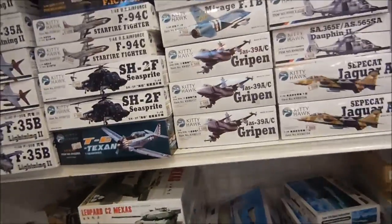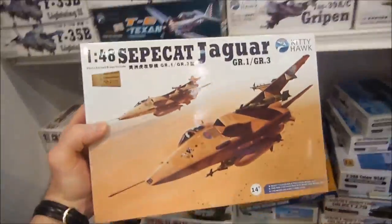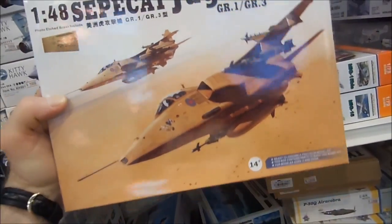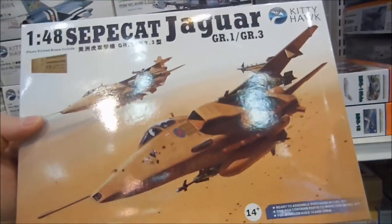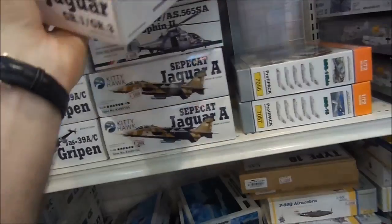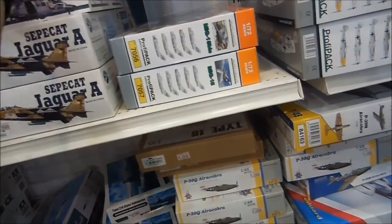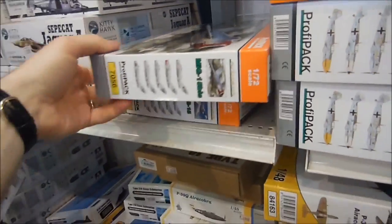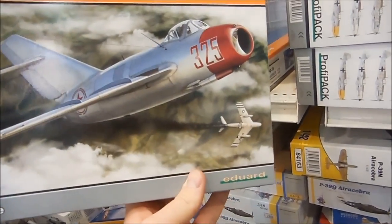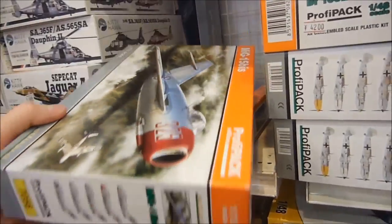Okay, so I turned off the camera. I didn't want to be rude to Scott and just record the conversation we were having. But anyhow, this is a company called Kitty Hawk, made in China. Beaver stocks a lot of these. So here's the Edward from Czech Republic. The president is here, actually, with a bunch of guys from this company.